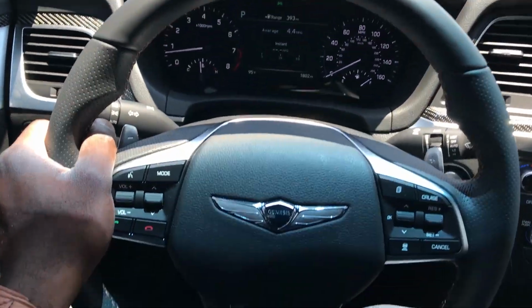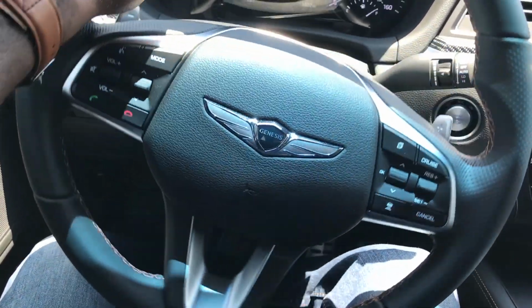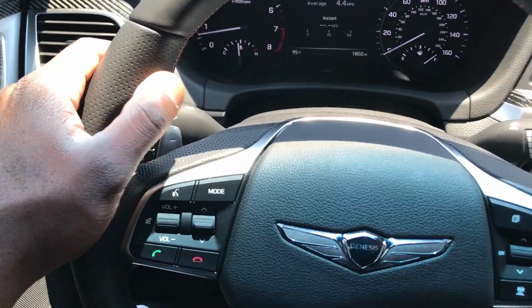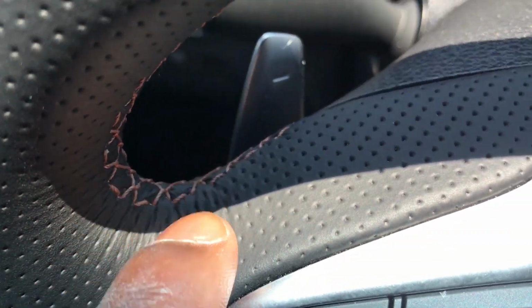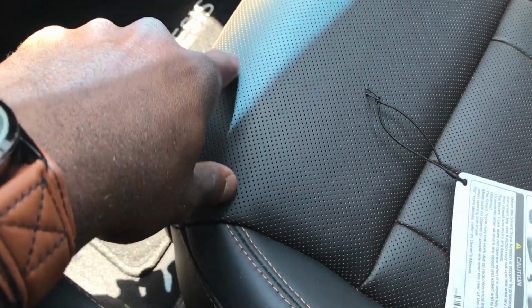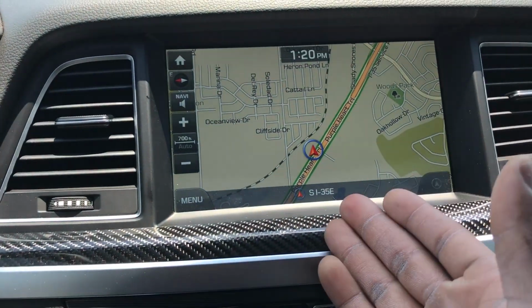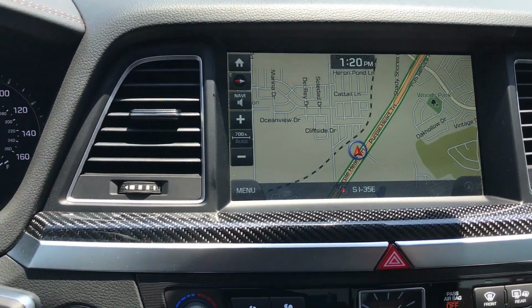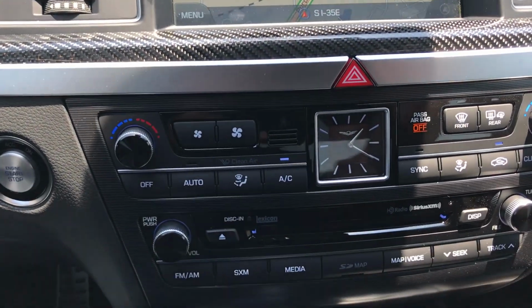For the 2018, the steering wheel is different for the G80. You do have more aggressive side bolsterings, which is perforated leather. And you do have the contrast stitching right here. It's orange, which matches the orange in the seats. So you have your satellite navigation, XM radios, all that good stuff. This is fully loaded out with technology.